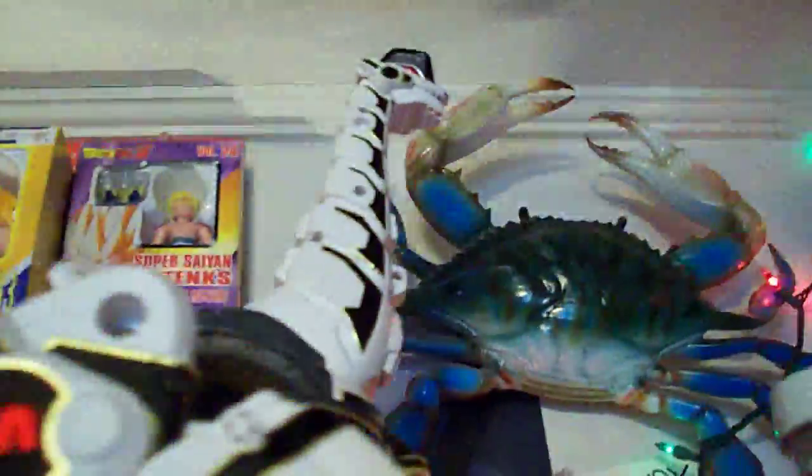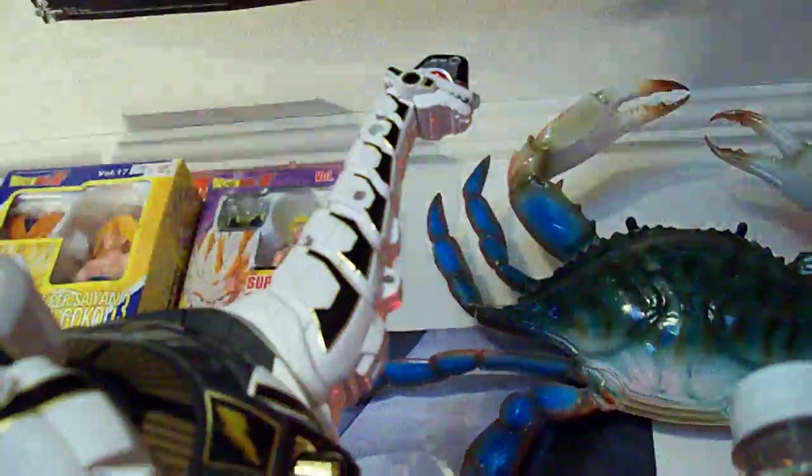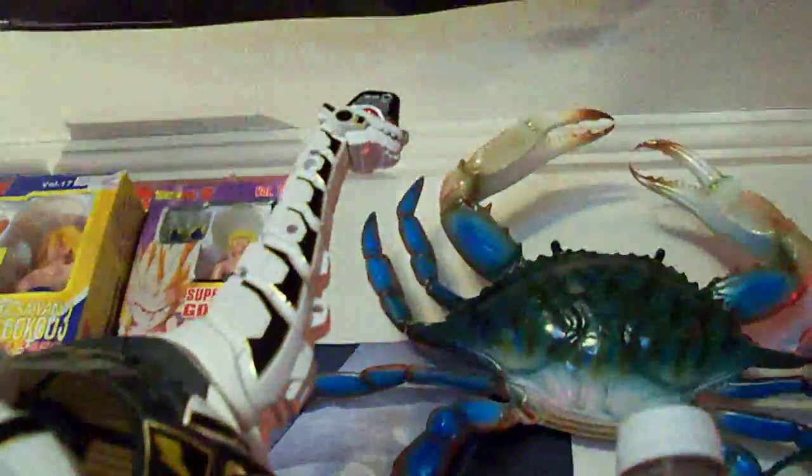Up on the wall I've got my Dragon Ball Z Super Battle Collection, or what I have of the Super Battle Collection is far from complete. Titanus up here. I've recently been collecting Transformers, Power Rangers, and yeah, just part of my attempt to try and buy back my childhood, if that makes any sense. I'm a very nostalgic person.